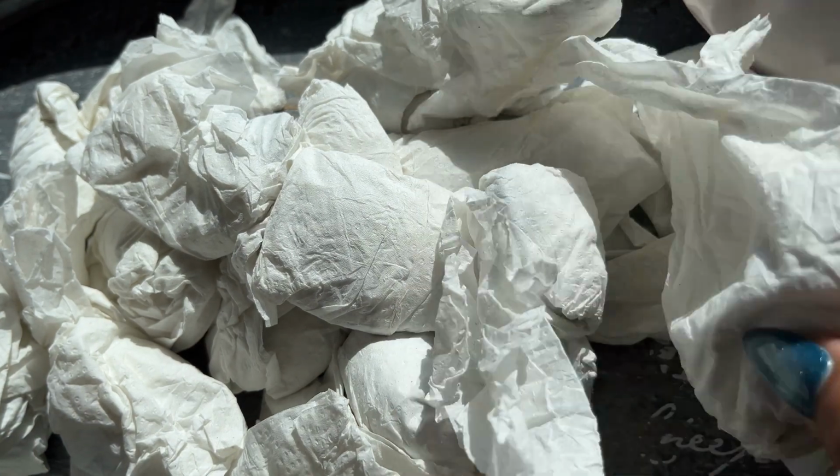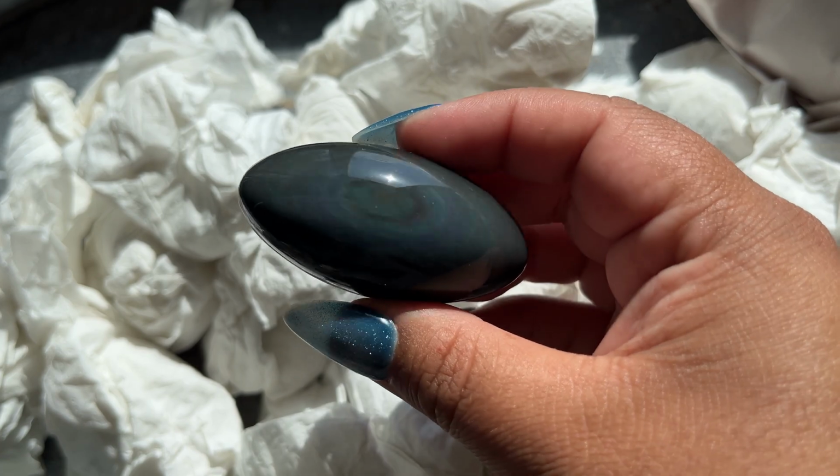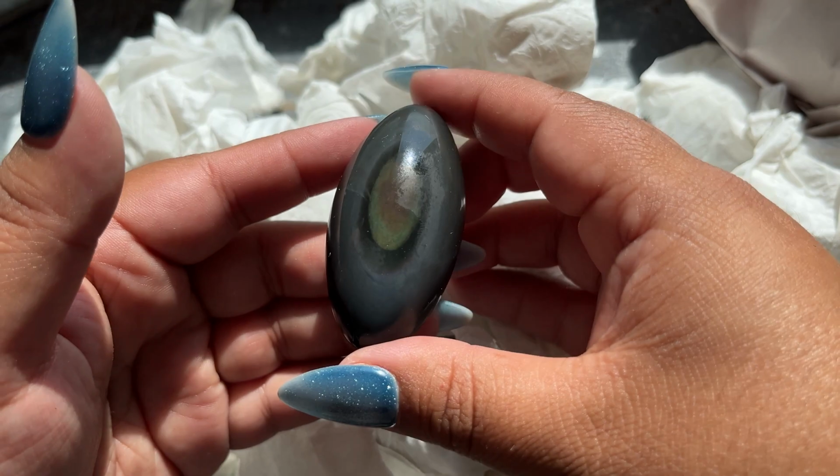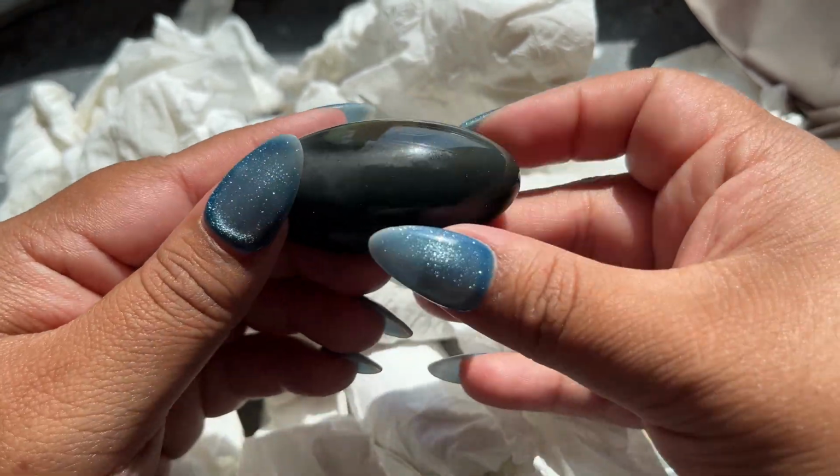Let's see what we got. So first thing that was super exciting that I've actually never seen before from a Mexican supplier is these beautiful rainbow Shivas.